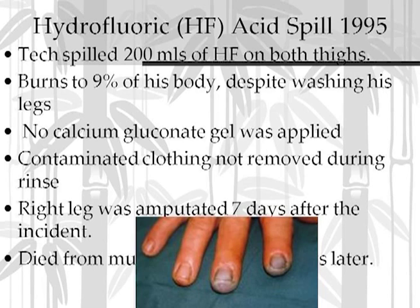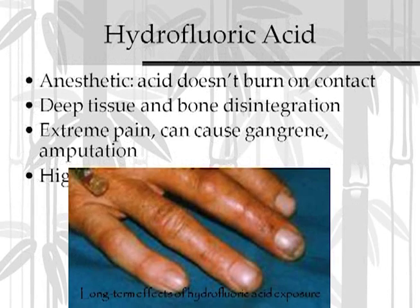One of the scary parts about it is that it's an anesthetic. So unlike other acids like nitric acid, which would burn like crazy if you got them in the palm of your hand, a small puddle of this in the palm of your hand will disappear in a few minutes. It's because it passes right through your skin like it wasn't even there. It doesn't burn. It's an anesthetic. So you don't know. Your hand could be wet and you wouldn't even know that it was wet, let alone that you had an acid on it.